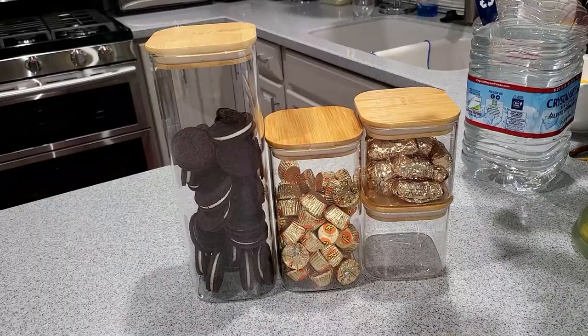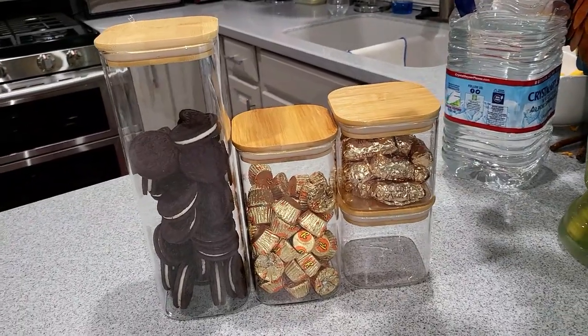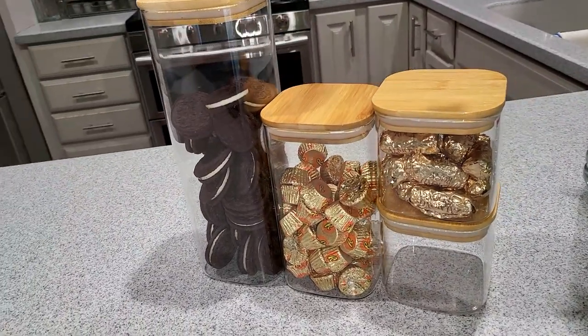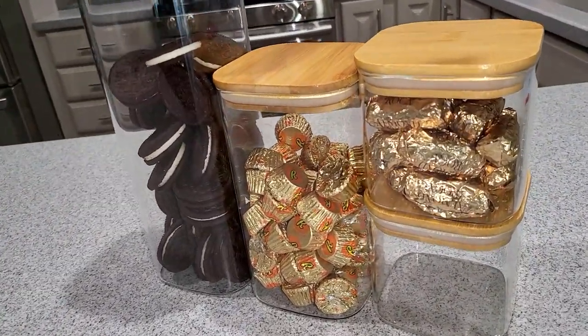But anyways, I'm going to go ahead and see if I can finish doing that. So yesterday, as you guys saw in the little clip, I got a random delivery from Amazon. And so I got those cute little canisters. Love them. They're so cute. I just put some little candy, little cookies in there, but you can use them for whatever, flour, rice, sugar, cornmeal. I mean, they're really, really nice.